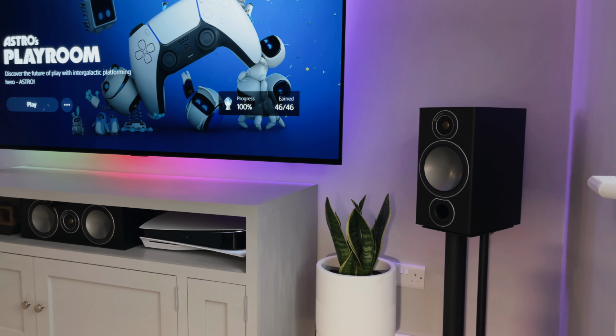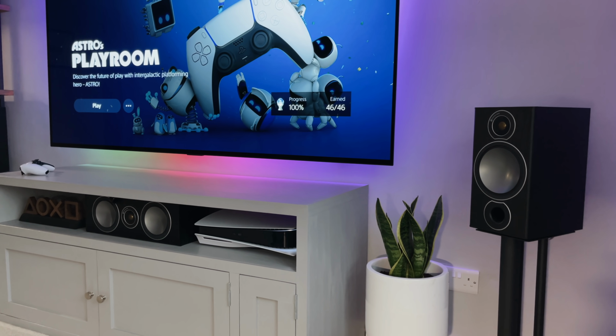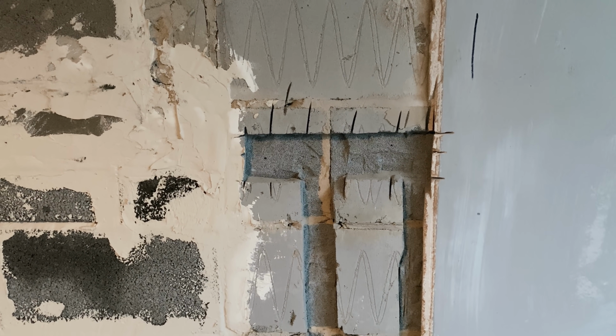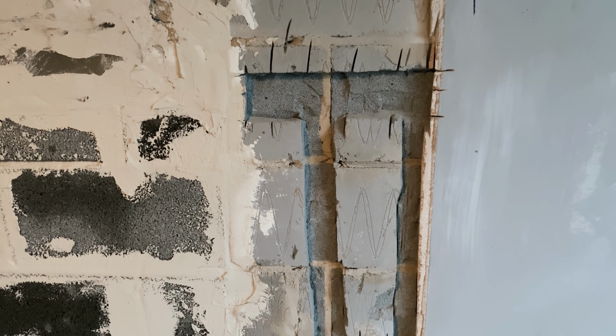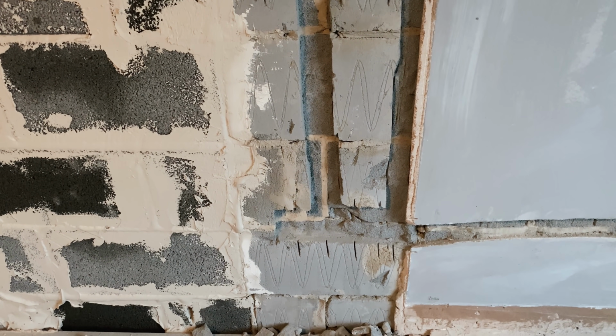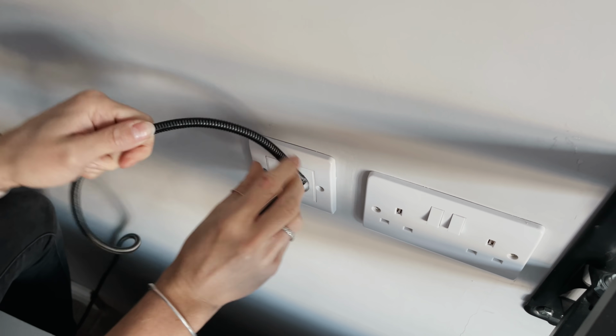So you may have noticed that there are no cables at all going from the TV to the cabinet underneath. That's because I've hidden them inside the wall. If you saw my TV setup build video last year, you'll see that I had a channel chased into the brick wall and I put a plastic tube inside. That lets me feed the HDMI cables through when I want to swap them out.